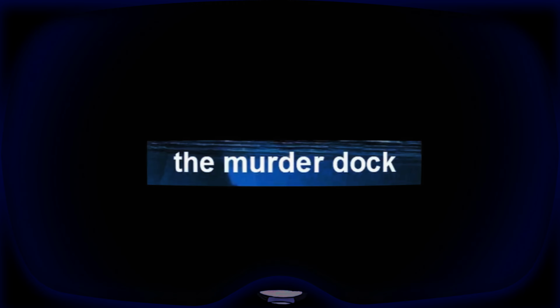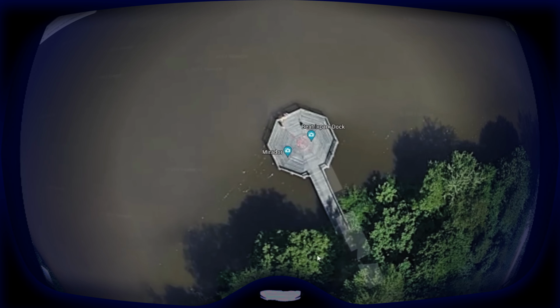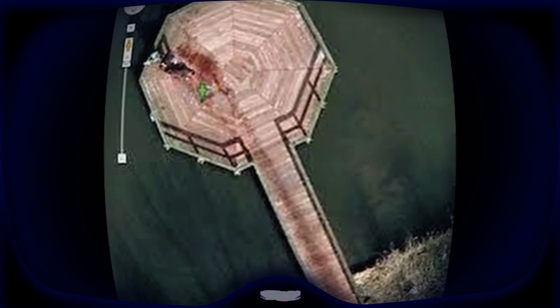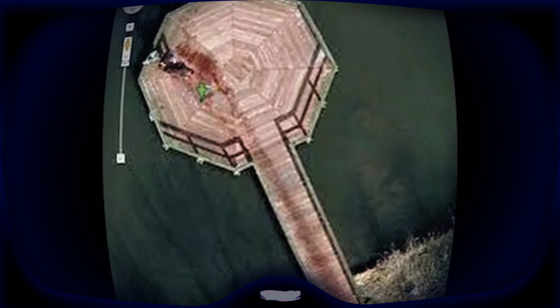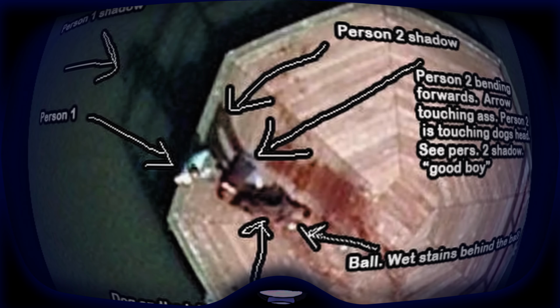There's a park in Amsterdam called Barracks Park that has a dock, and it's called the Murder Dock. If you check out Google Maps, you'll see that for a while the dock was shown like that. It's got the look of someone who was murdered, left bleeding, and then dragged out onto the dock. But that's not what's going on here. It's more likely that some guy had a wet dog and the wet dog went out on the dock and dripped all over it. The poor satellite quality just made it look like blood.